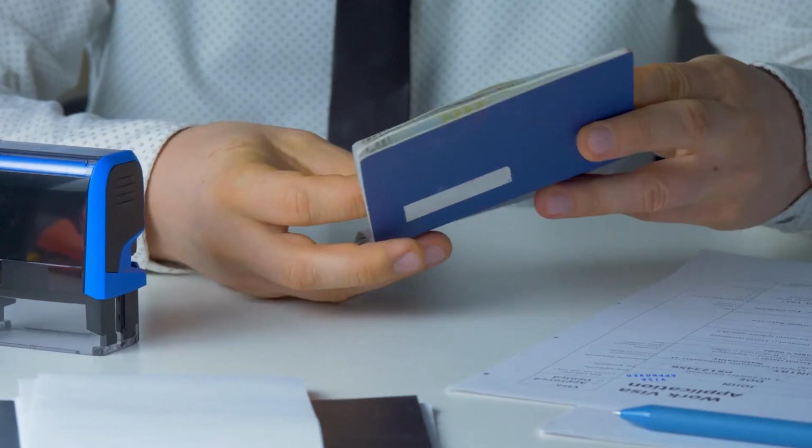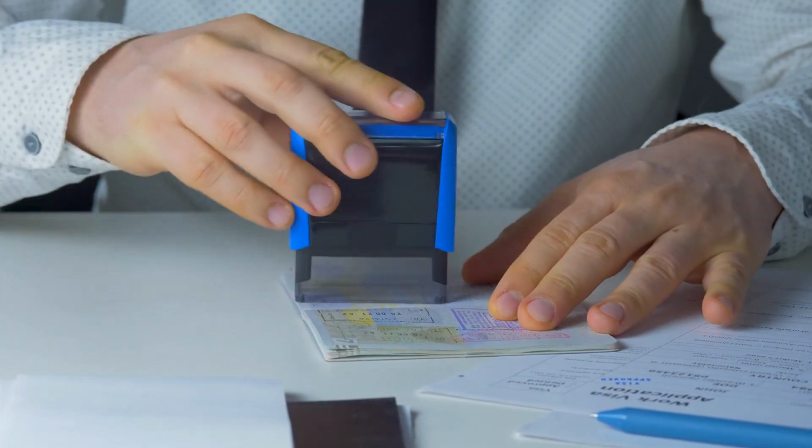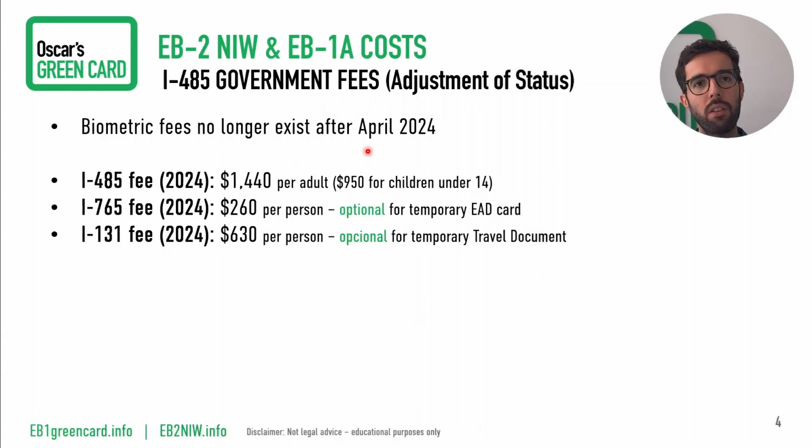If you are in the US, that is the adjustment of status or I-485. Quick note here, biometric fees no longer exist after the changes implemented in April 2024. That's probably the only good news that we had in April, okay? So if you heard about these biometric fees, now you can forget about those, okay? These are the fees you have to focus on.